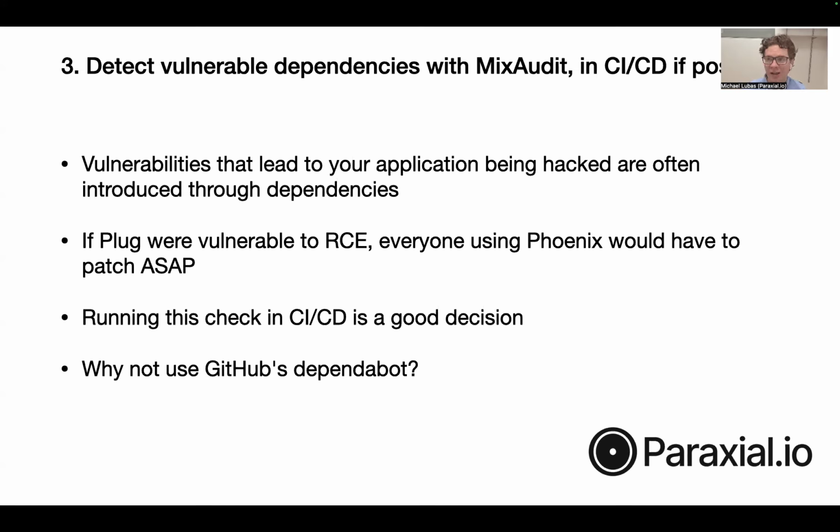And running this check for, are we using a vulnerable dependency, in CI/CD is what you want to be doing. So did we just do a code change that resulted in us using a dependency that's vulnerable? Good idea.